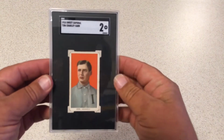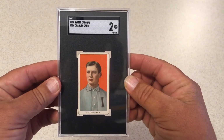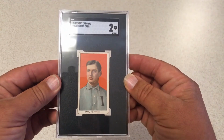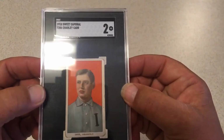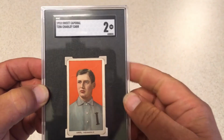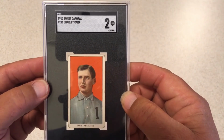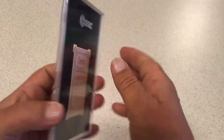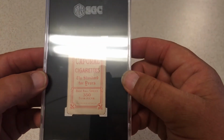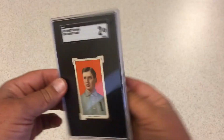Next one is also a portrait card. This is also 1910, Sweet Caporal. This is Charley Carr, portrait of him as well. This also got a 2. This one definitely has a crease. This isn't a wrinkle, this is a crease. You can see it. It goes from right here all the way across to the top of the card, and it goes through the back as well. But the colors are so nice. Registration is so nice. I just had to get it slabbed. Another 3. Sweet Caporal 350 subjects, also factory 30. Just a nice card. Love these T206s.